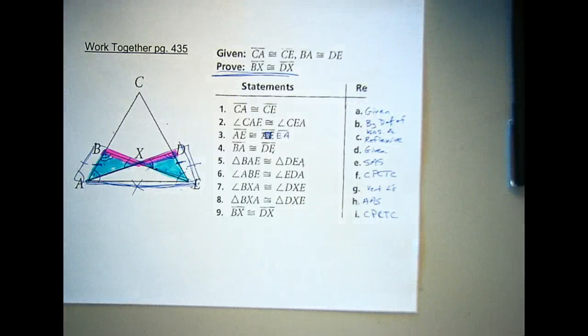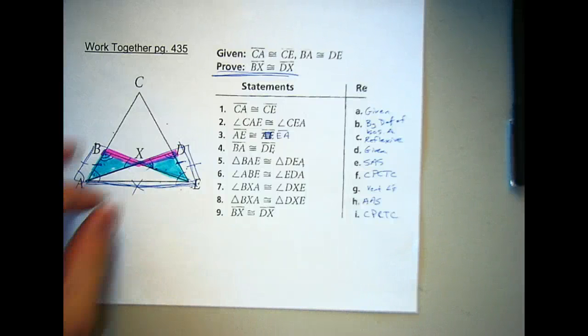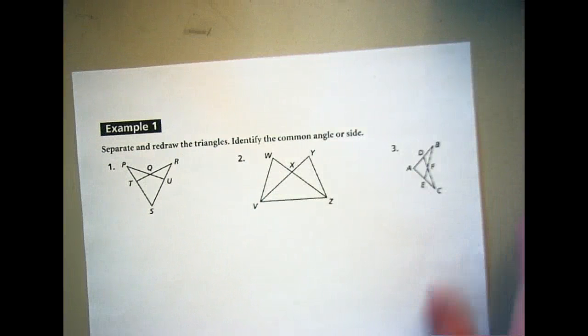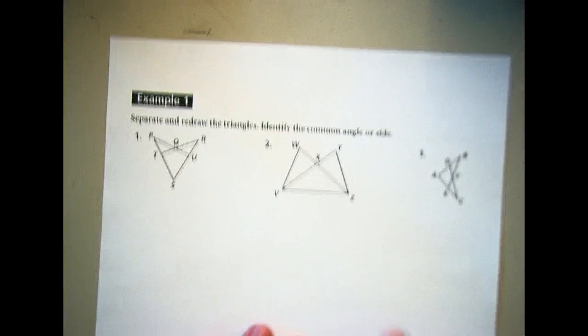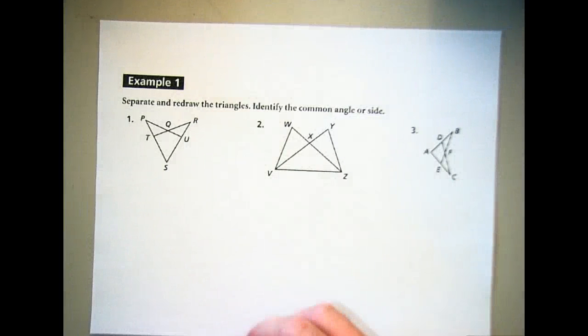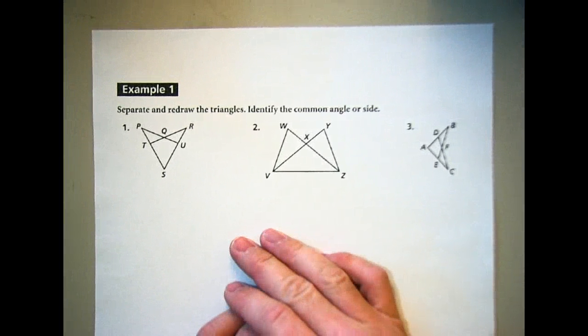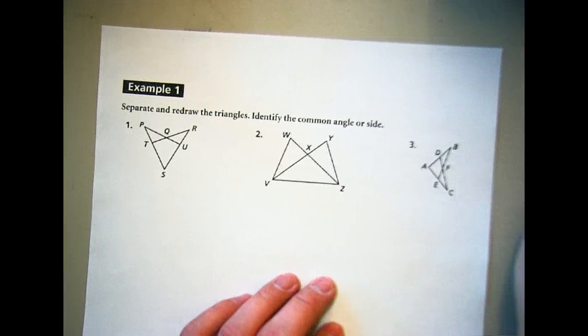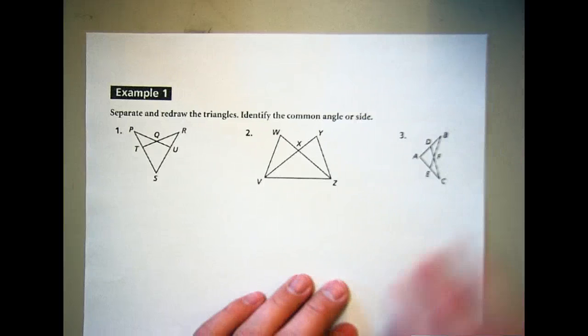Okay, let's try some of these. First thing I want to do is, it would help out if we were able to separate those triangles. So that's example 1. Our assignment today is going to be the example side of the worksheet you picked up. And I actually have every problem up here on a slide, so we get as far as we get as a class. We do the whole thing together. Okay, it's a tough assignment.